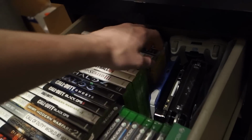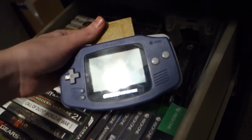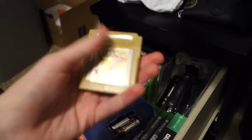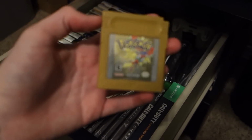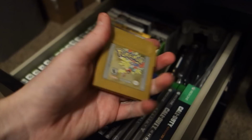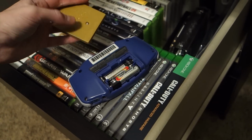And then I've got a Game Boy Advance here with a Pokemon Gold in here. And this is actually a funny story. So because it wasn't saving games, I actually had to take the battery out of here and replace it and then resolder it on so it could save games again. And well worth it though.